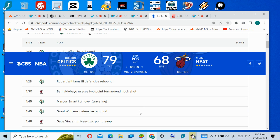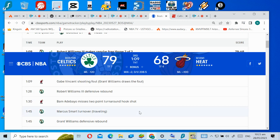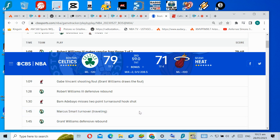Boston needs to settle down. Their turnovers are mounting here. You got the lead. Play smart basketball. What are you rushing for? We've seen them a couple of times in transition. Marcus Smart, you're the point guard. That can't happen. Sloppy basketball.